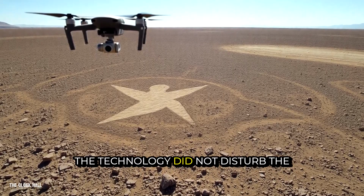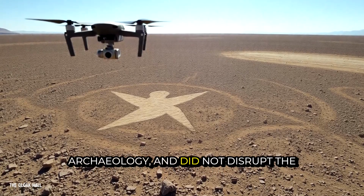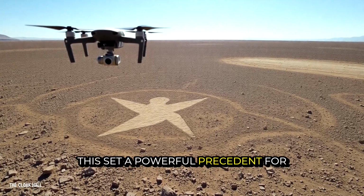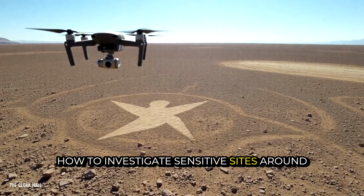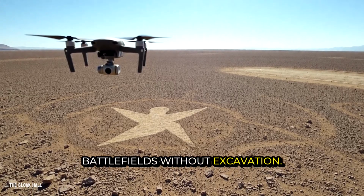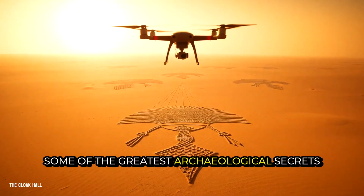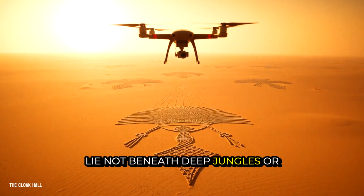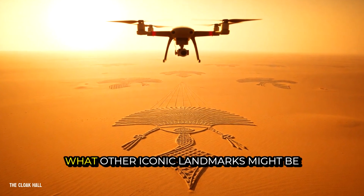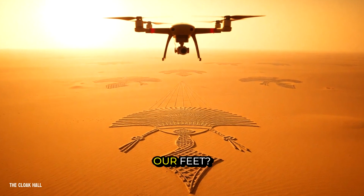The technology did not disturb the turf, did not damage the fragile archaeology, and did not disrupt the visitor experience. This set a powerful precedent for how to investigate sensitive sites around the world, from ancient temples to battlefields, without excavation. The message was clear. Some of the greatest archaeological secrets lie not beneath deep jungles or shifting deserts, but under the very grass we walk on. What other iconic landmarks might be hiding a forgotten landscape just below our feet?